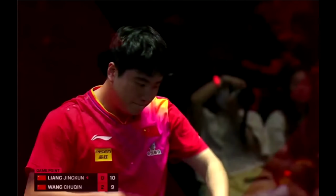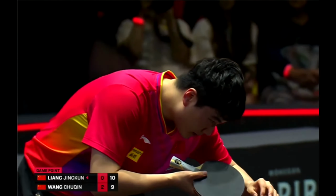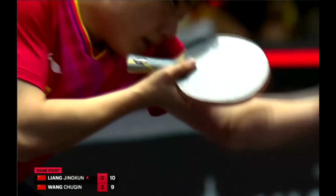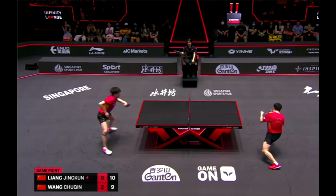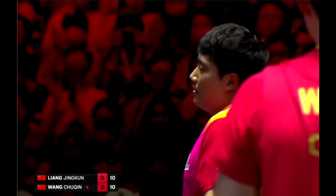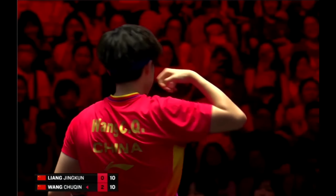Wang Chuqin taking his chances, stepping around, leaving that backhand corner so open. A little warning to play. Sort of a mini timeout without calling it. Still saving the timeout. And that is 3 game points in a row saved. Wang Chuqin sends it to deuce in game number 3.